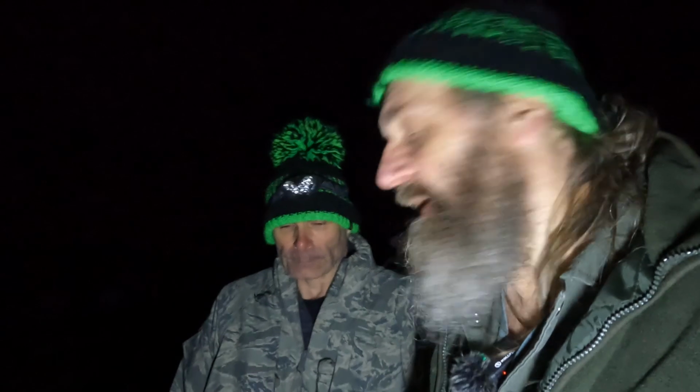And the special thing we've got today is that I've got myself a new sleeping bag. Tell us all about that. Right, I've bought myself a Naturehike goose down sleeping bag, which I'll show you in the morning. At the moment it's dark, so we'll have a look at that in the morning.